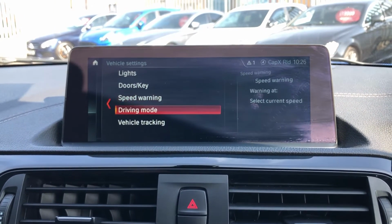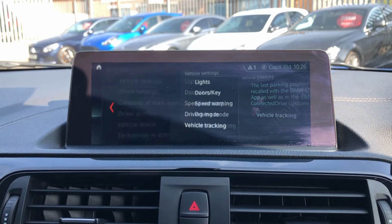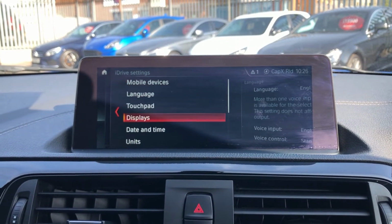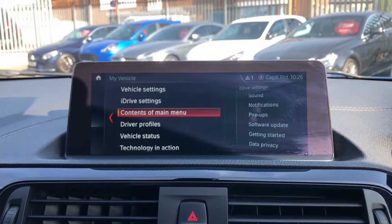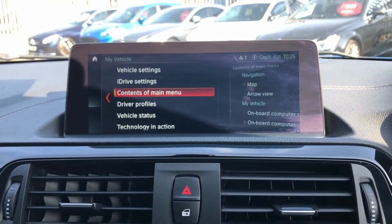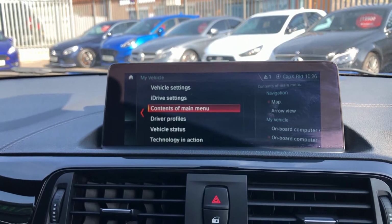You've also got speed warning, different driving mode which you can configure sport, and of course vehicle tracking if you wish. You've got the iDrive settings, mobile device, language, touchpad. You've got so many different options on there to really figure out, and that for me is the joy of owning a new car, playing with the map, playing with the media system and really figuring out which is the best way that you want it set up.